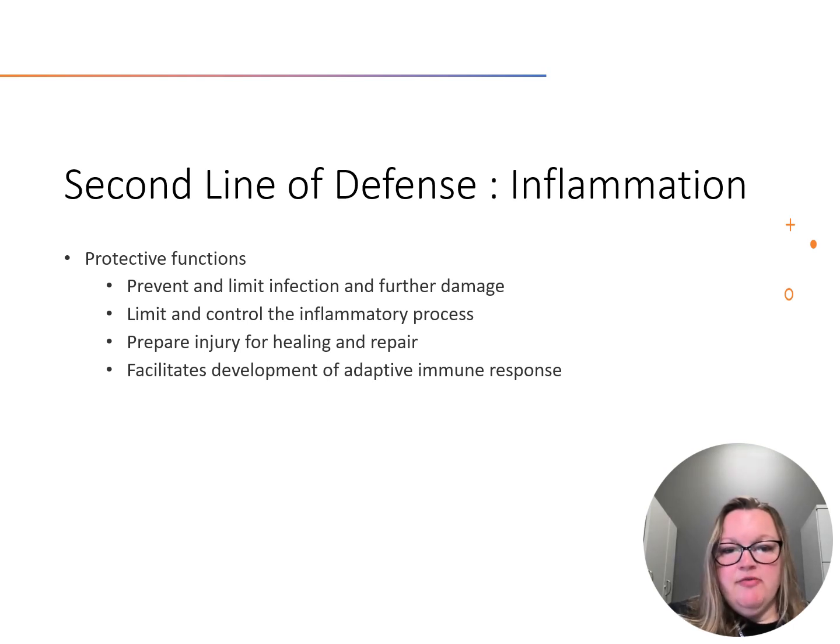As that debris is removed through the lymphatic vessels and nodes, pathogens encounter macrophage and lymphocytes that would recognize their return.